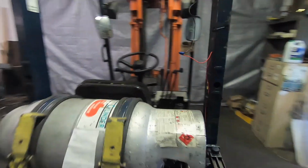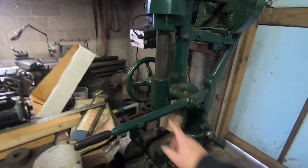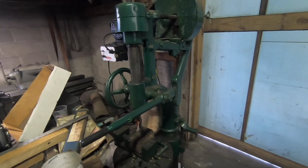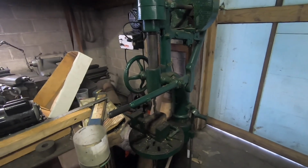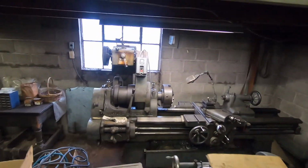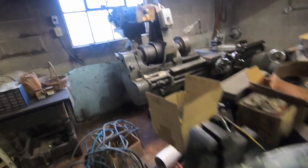Fork truck. No respectable workshop should be without a fork truck. Camelback drill. I bought that at an auction. Wow. Golly, almost 20 years ago. Really long time ago. I just realized that. Again, lots of cleaning to do. That's what we're going to be working on.